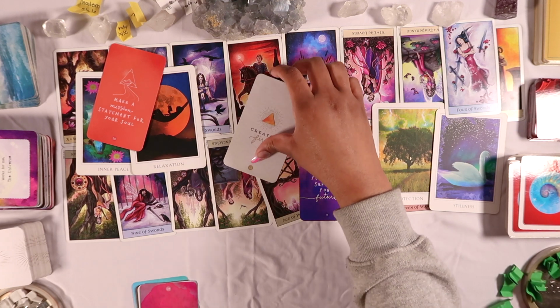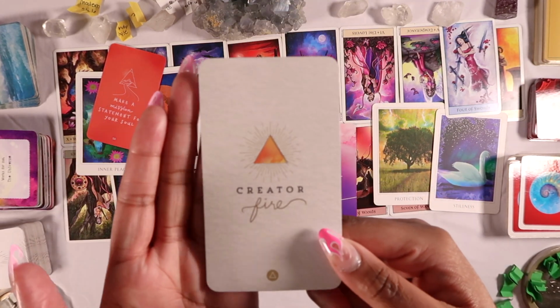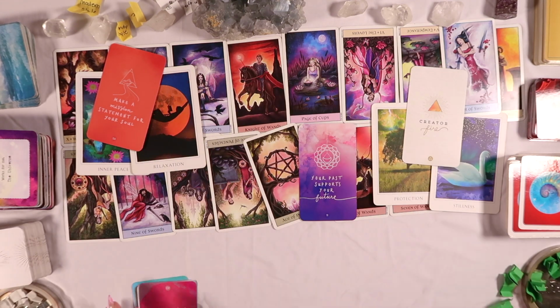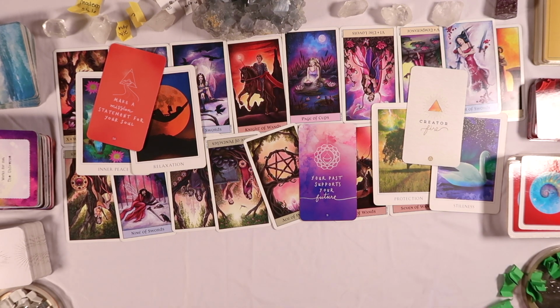So everything that you've learned in the past is going to help you with this relationship. Here's the creator fire card if you just want to see that up close that fell out before. I feel like this person may be a fire sign. Of course, we'll get into the zodiacs as well. But yeah, creator fire is all about phoenix energy. That's all about rebirth, rising from the ashes. So this person is very much a fire.